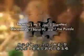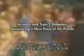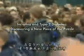Incretins and type 2 diabetes, discovering a new piece of the puzzle. In today's modern society, a dramatic increase in patients with type 2 diabetes indicates that an unchecked global epidemic is at hand.